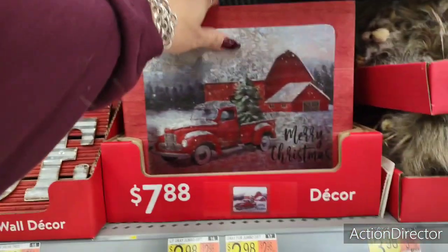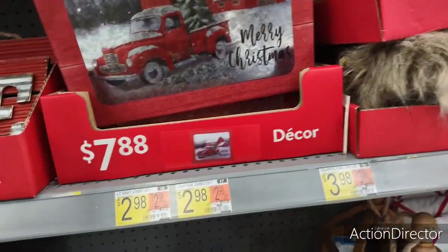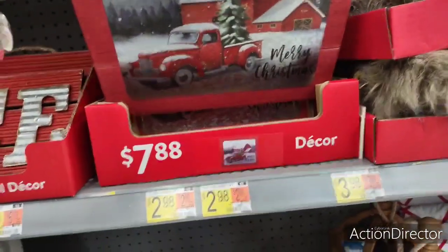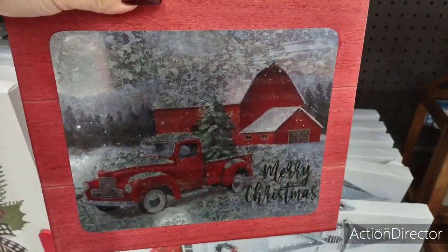And coming up, of course, they do have the red truck, $7.88 as well. And it is a matte red. And then you have the tin right here. Really, really cute.